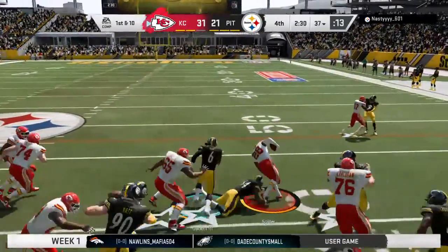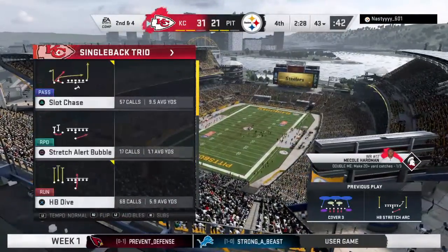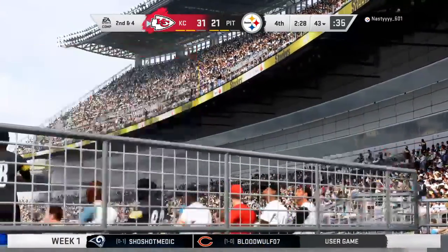Now a handoff looking right. And a 6-yard gain gets them right around the 43. And now, defensively, they're going to burn their first time out. Remember, they get an extra time built in coming up here shortly at the 2-minute warning.